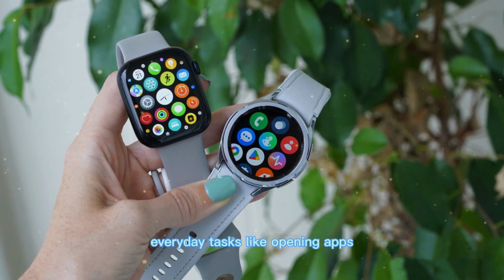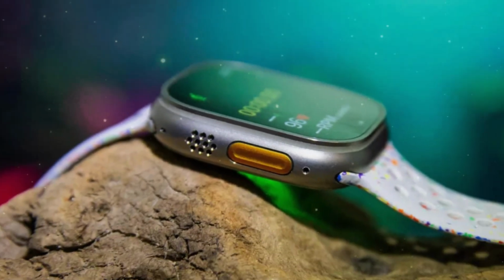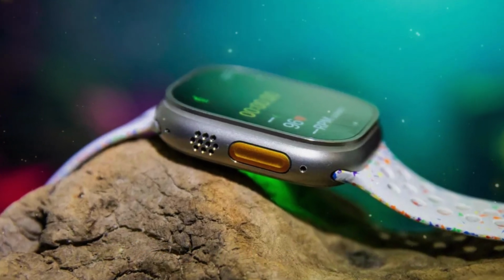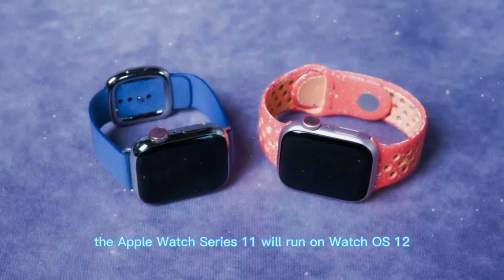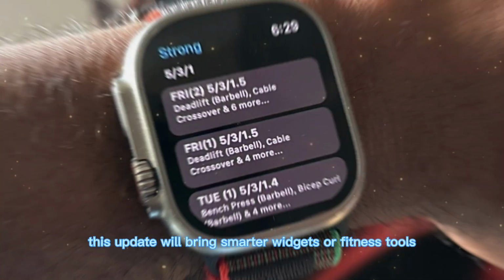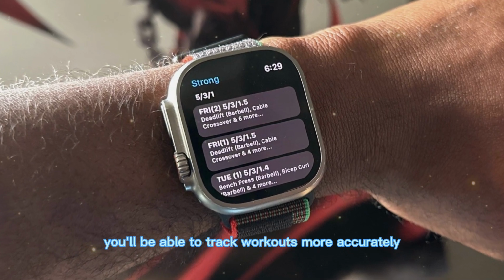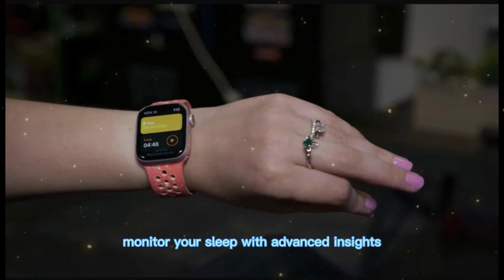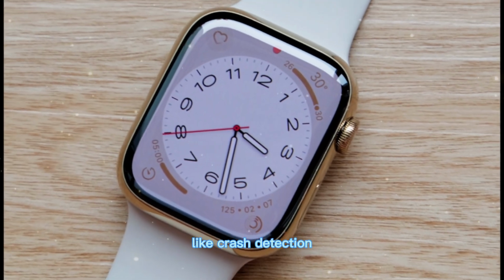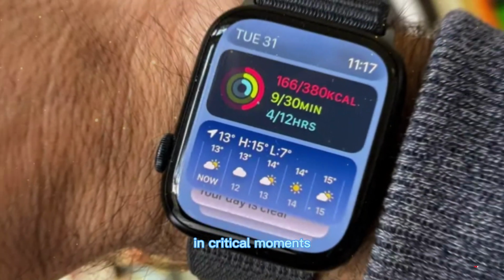Everyday tasks like opening apps, tracking workouts, or checking notifications will feel smoother. Apple is also focusing on making the chip more power efficient, which should extend battery life. On the software side, the Apple Watch Series 11 will run on watchOS 12. This update will bring smarter widgets, new fitness tools, and better integration with iOS devices. You'll be able to track workouts more accurately, monitor your sleep with advanced insights, and use more health-focused features. Apple may also improve safety features like crash detection, fall detection, and emergency alerts, making the watch even more reliable in critical moments.